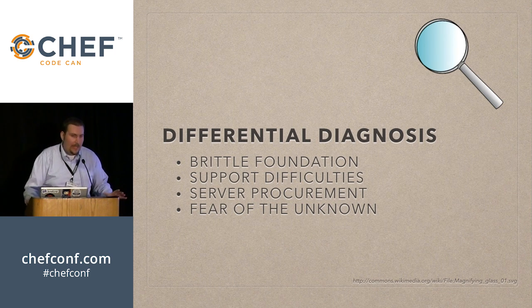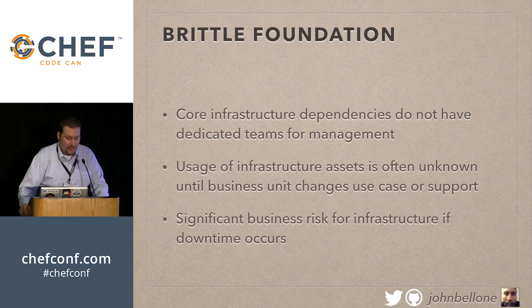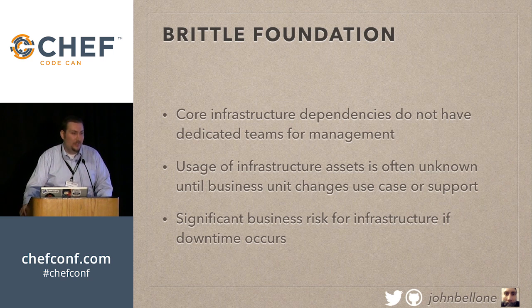So after we had this, we were able to identify and catalog all of our infrastructure assets, and we knew where we had to attack, where we could strengthen some things first. So, our brittle foundation. Like everything else, there are a lot of shoestring budgets. We have a culture of homegrown technology. A lot of the core infrastructure is owned by the application teams themselves, especially because the web properties grew about 20 years after our core business.